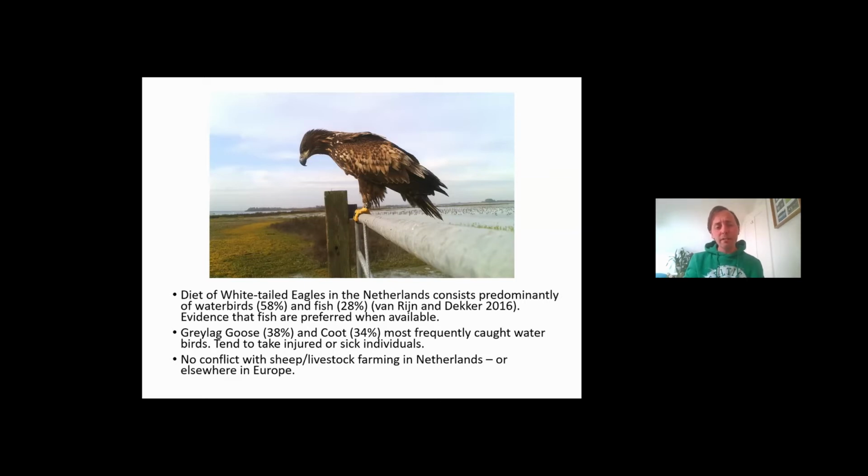But really, these birds want fish, and I should say that the stats quoted on the slide are probably a little bit unfair to fish, in that fish remains don't really turn up very well in pellets, and you have to be pretty patient to watch these birds catch fish, if I'm honest. So fish is probably under-recorded in their diet, and it's really what they want if they can get it. It's just that water birds are more available across more parts of the year in the Netherlands.